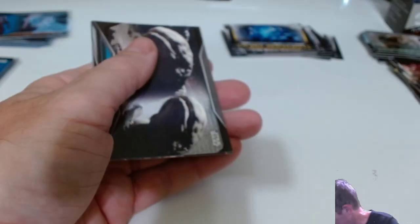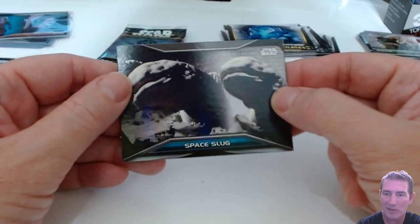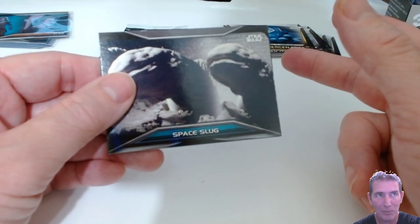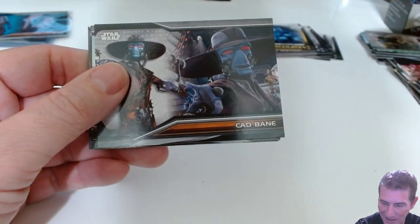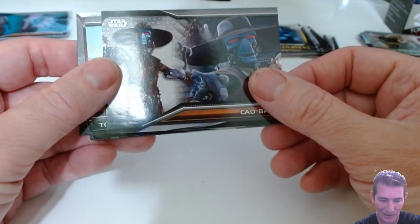Zuckus. What I tell you, man? That thing was Zuckus. The first blaster box to the number card, like one of the number cards I got was Zuckus. It was like the last thing that came out was what? Battle Plans, I think it was, or Battles. I don't know, but I was pulling Zuckus parallels out of that too.